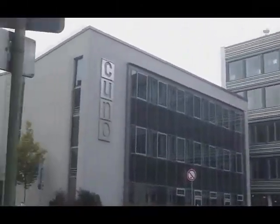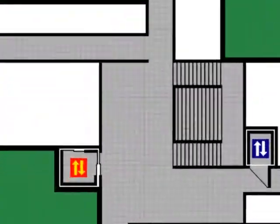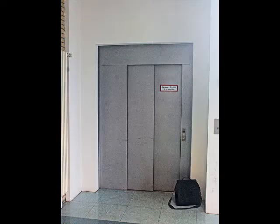Here is a college of further education. And it's lift tour time! And now let's go past the main entrance, and the first lift is on the left. This lift is hydraulic and has got two doors of 90 degrees. This lift has been added in 2000 in an external shaft. This lift requires a key if you want to call it.